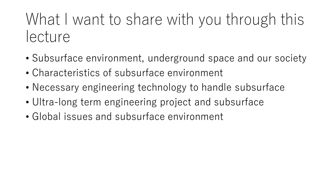Another thing is when you are taking a look at the subsurface environment, what kind of technologies need to be utilized, and what should we consider so that we can better utilize the subsurface? Another characteristic of utilizing the subsurface, which will be a very important point going forward, is that we need to have an ultra-long-term view. It could be 1,000 or 10,000 years from the perspective of engineering. So that is something I'd like to also propose.